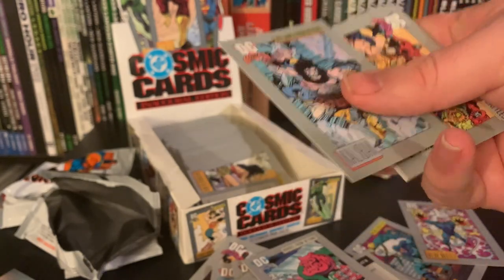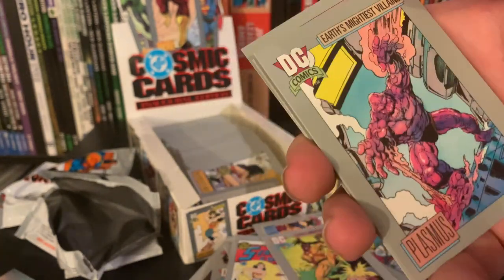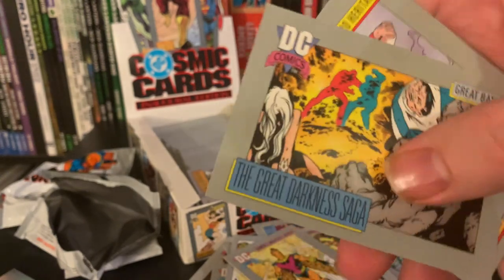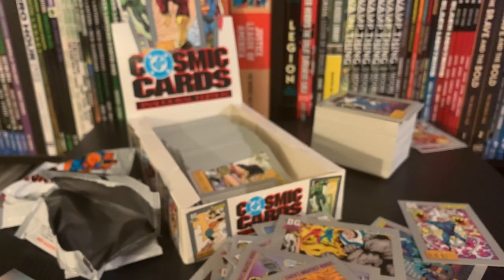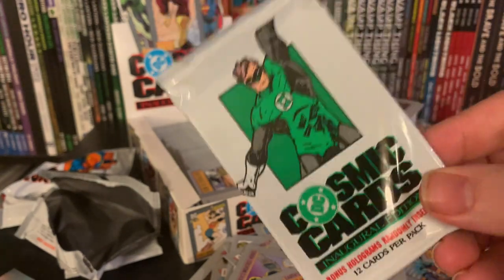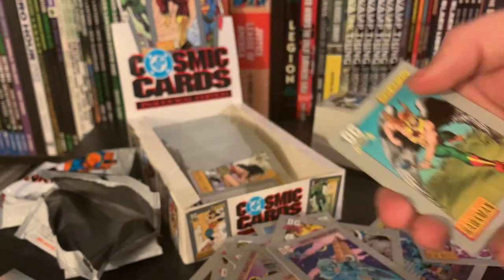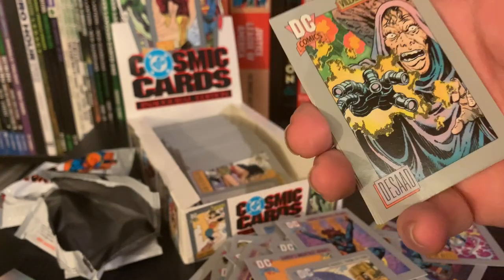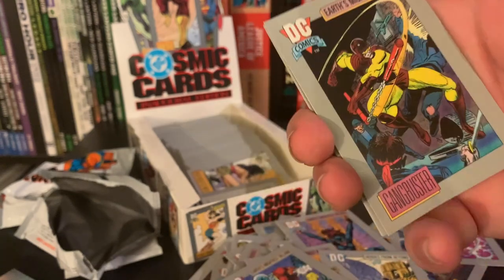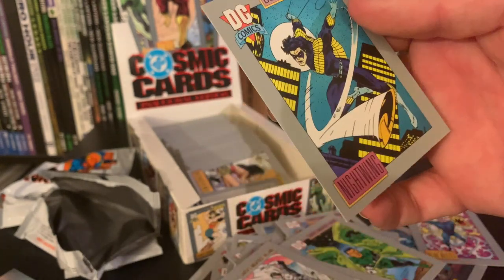Kilowog, Calibac, Millennium, Modern Age Supes, Sensation Comics number one, Bronze Tiger, Plasmus, Northwind, The Great Darkness Saga, Golden Age Flash, Our Man, and Crimson Fox. This is it, guys. The last pack of the cosmic cards. Green Lantern, here we go. We are hoping for one more of the holographics. We got Dove, Golden Age Hawkman, Wildcat, Blue Devil, Black Racer, Desaad, Deadshot, Gangbuster, John Stewart, Invasion, Dr. Light, and Nightwing.